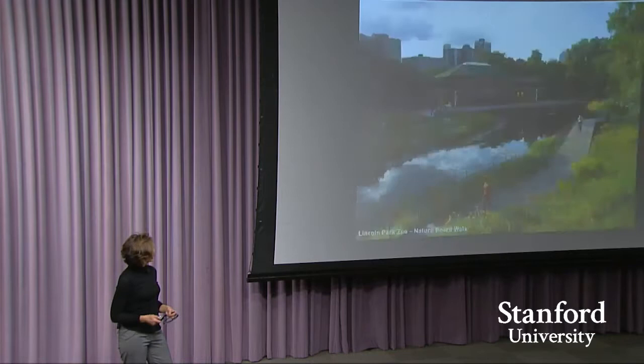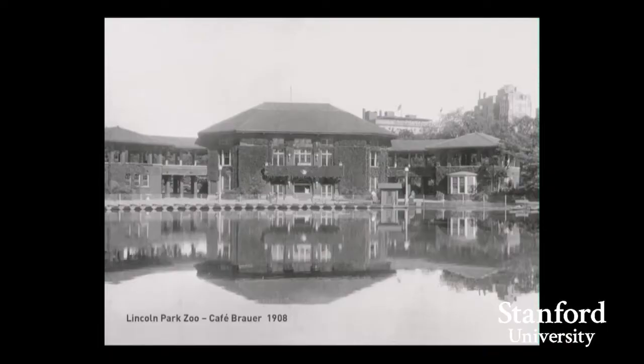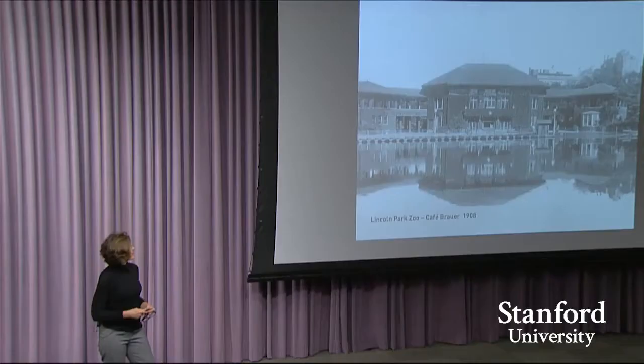Just talking a little bit about one of the examples of where I think we really succeeded in doing something like that. This was a small project at the Lincoln Park Zoo in Chicago. They had a 19th century reflecting pond designed for strolling around, built in 1908. And the pool over time had become really polluted and not in very good shape. And the zoo came to us and said, we want to improve this property, just make it more aesthetically appealing and represent who we are a little bit better.